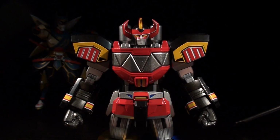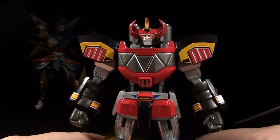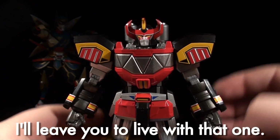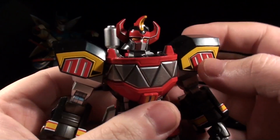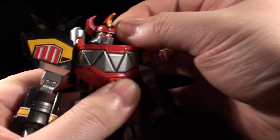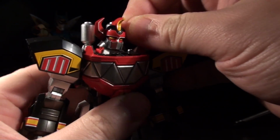The Daizyujin's posability is absolutely to die for. His head's on a very expressive ball joint, and that is connected to a neck that has its own little kind of forward and backward pivot, meaning you can get some really good range of head banging out of this guy, or a little bit of unts.